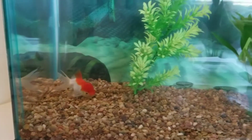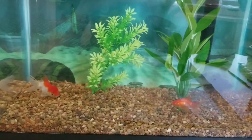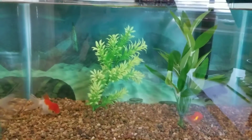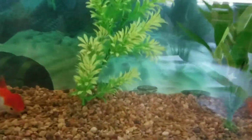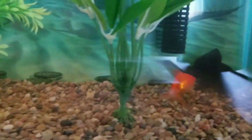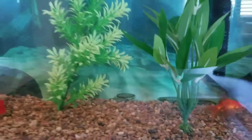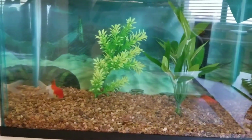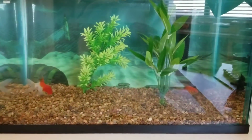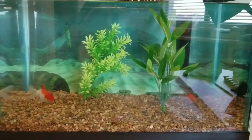So these guys are going to end up going in with the baby Ranchu Ryukin mixes once those guys are big enough so that these guys don't eat them. And then if you see, I have another little baby catfish back there. He's kind of hiding behind the plant. I had to get him big enough so that, of course, the guys don't eat him, because goldfish will eat anything that fits in their mouth. They've been sucking on the rocks at the bottom down here. So now let me go out and show you the pond. See you in a few.